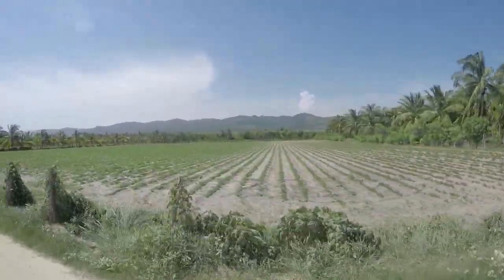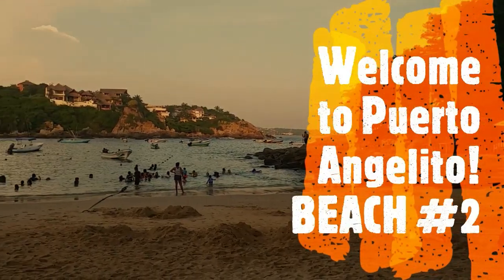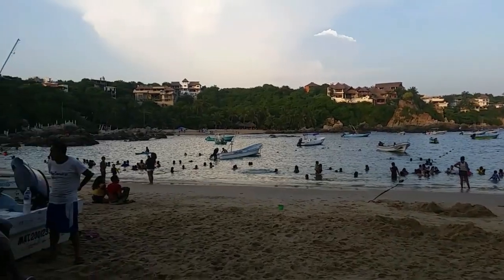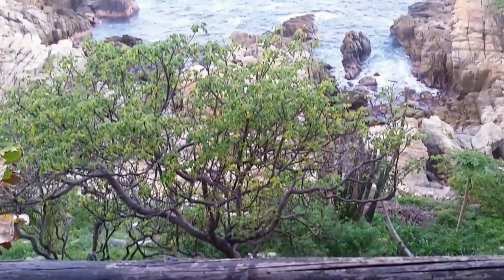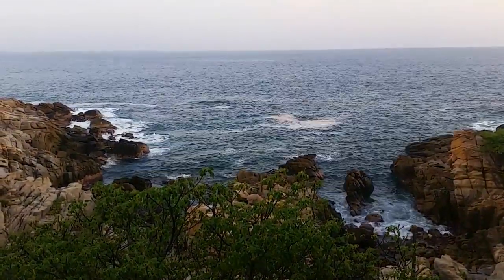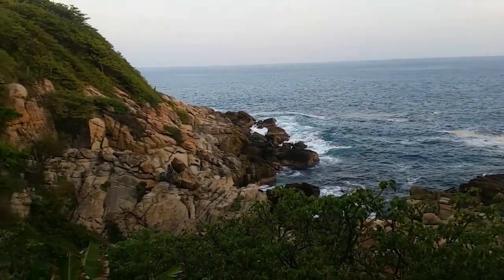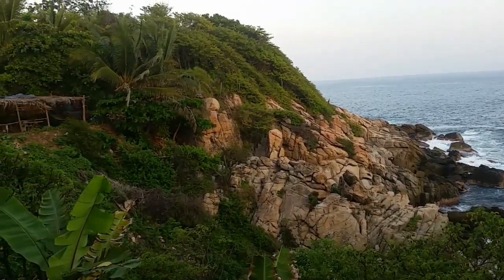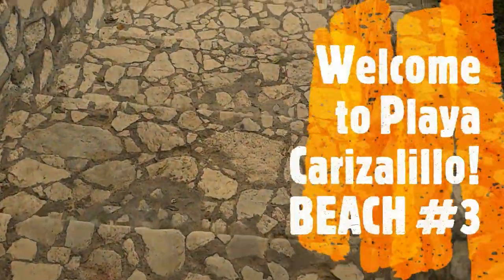It's difficult to find. I ended up finding a place in town because I'm trying to make videos, but this is Puerto Angelito or Playa Angelito. It's really safe for kids, as you can see, lots and lots of kids. That's where they all go to hang out and get away from the dangerous waves. And just across from there was Playa Manzanillo, which I'm going to show you a little bit further on in this video. As you can see, the landscape is incredible.